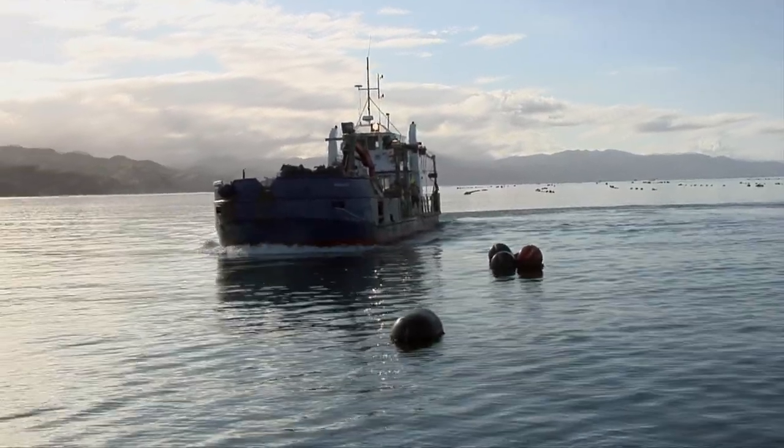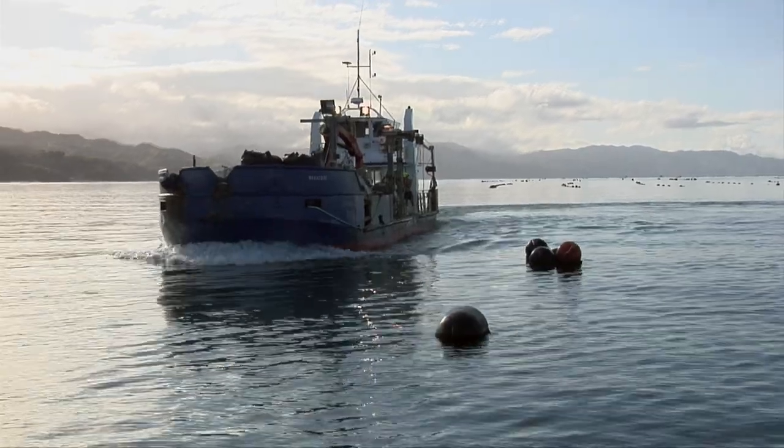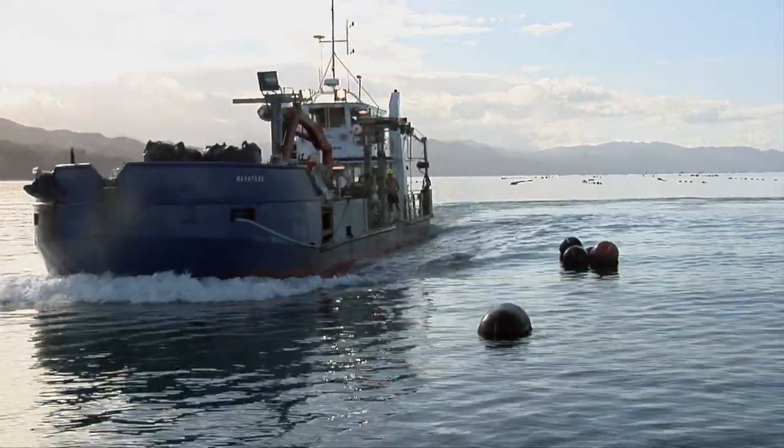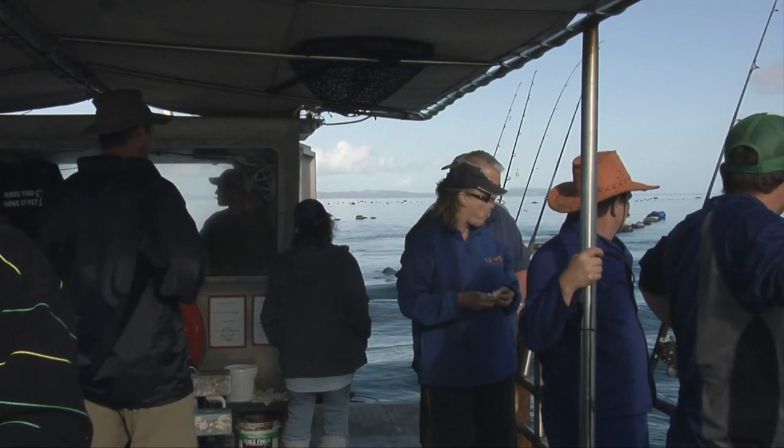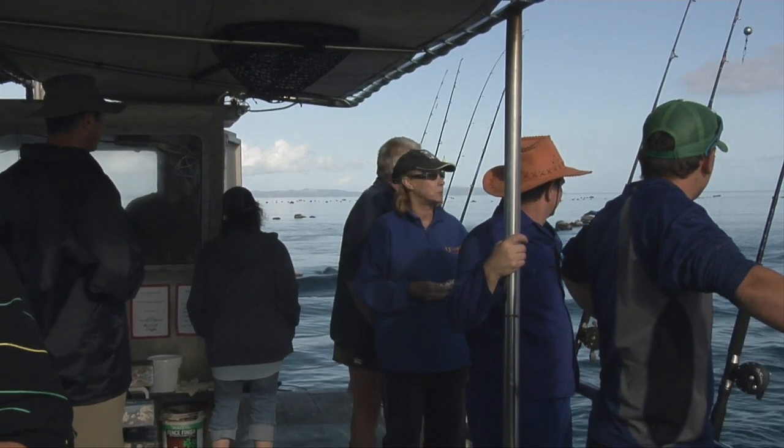They run two trips a day. One leaves at 7 a.m. and the second trip about 1 p.m. Of course, this is dependent on demand. The drive from Auckland is about 2.5 hours, so if you book the 7 a.m. trip, this means an early start.